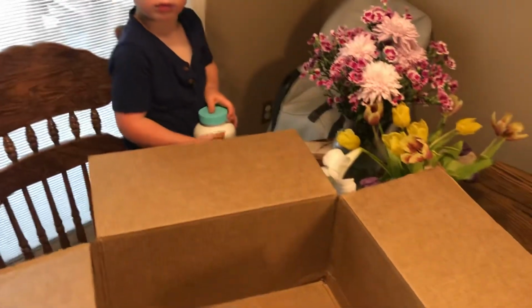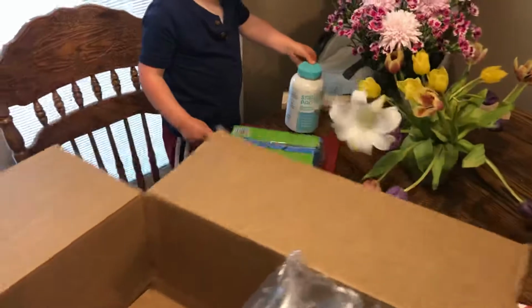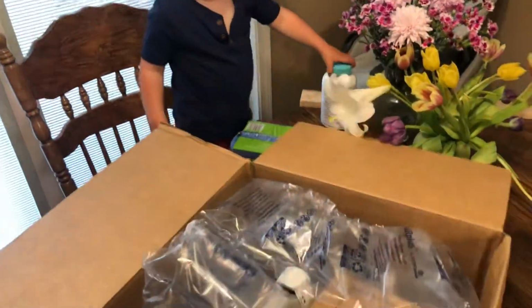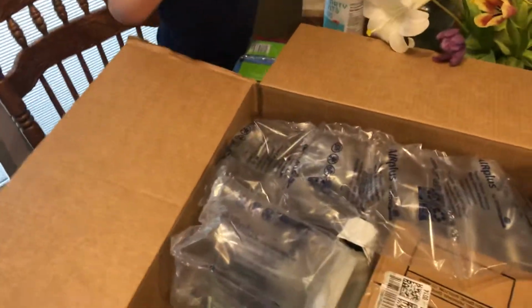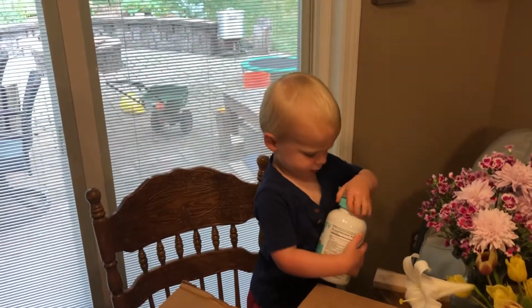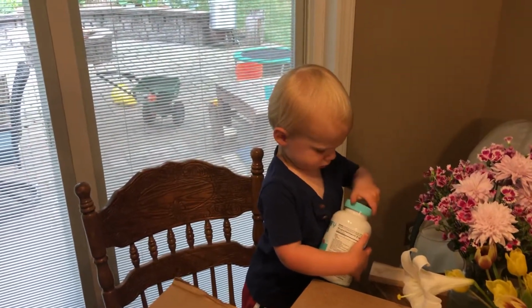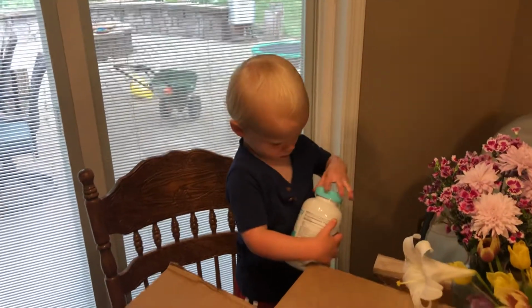Hey, what else is in the box? Can you put that down? I'll turn the box over here towards you. What else is in the box? Okay, what are those? No, I don't think we'll open that. He thinks that they're gummy bears, and so he wants to eat like all of them.